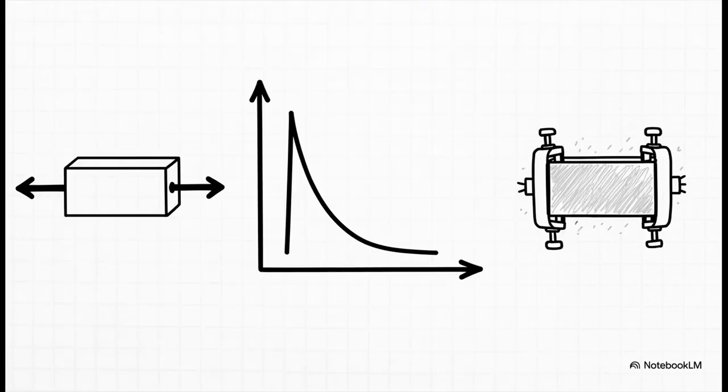Picture this. We take a piece of plastic and we stretch it by, say, 10%, and we do it instantly. If you were looking at a graph, you'd see a huge, immediate spike in the stress. But then, as we hold that stretch perfectly steady, the stress starts to decay. It drops fast at first, and then it kind of levels off more gradually. That curve, that slow letting go of internal force, that's stress relaxation in action.